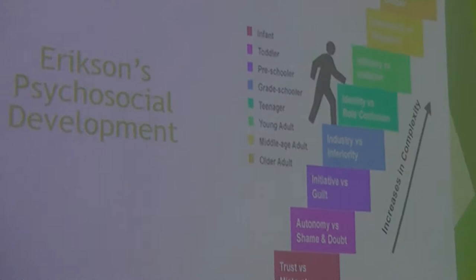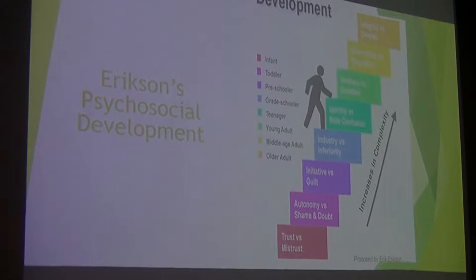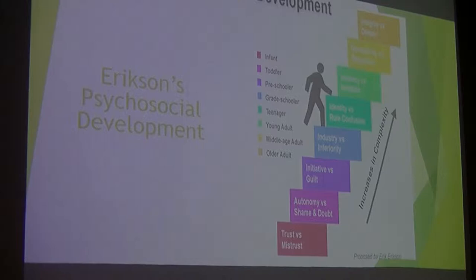This should all be something you guys have seen too, but just really quickly to touch on Erikson's psychosocial development. Infants are in the trust versus mistrust stage. They're completely dependent and reliant on their caregivers, and depending on those relationships, it's either going to build trust in the outside world or mistrust.